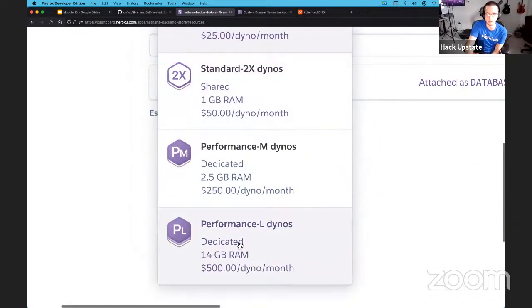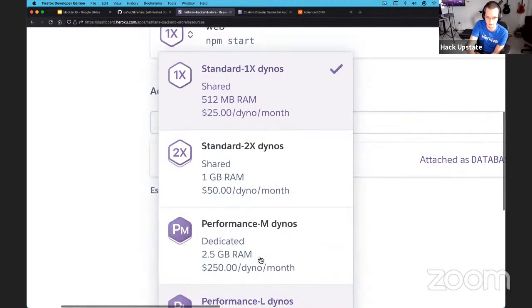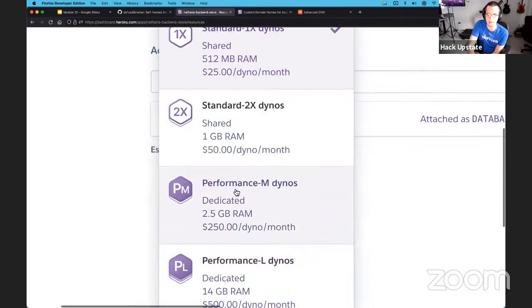I don't know why somebody would pay $500 a month for a dyno. At this point, you're probably a professional and you probably have graduated from Heroku, but it's there if you want to do that. And then these are giving you dedicated servers, which eliminates the noisy neighbor problem because you are the only one running on that server.